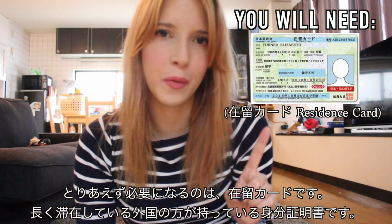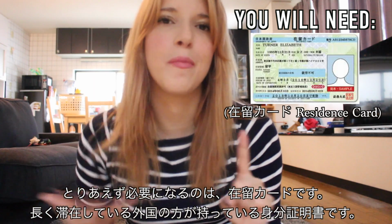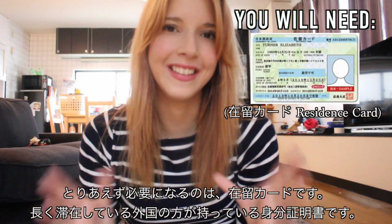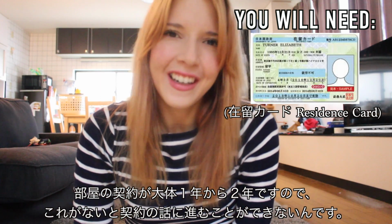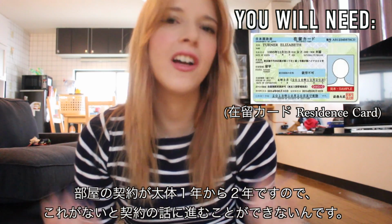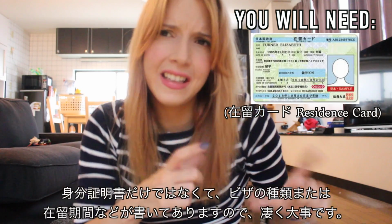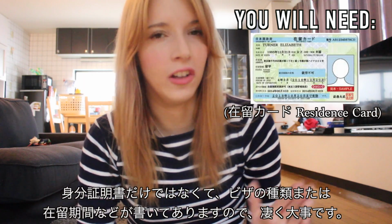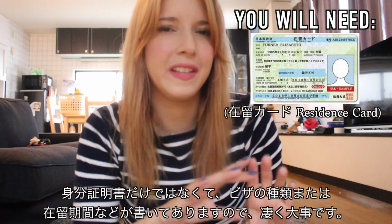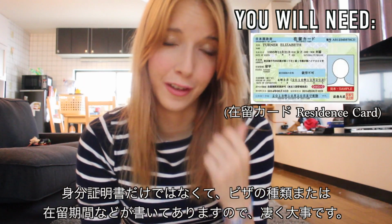One, you're going to need your Zairyu card, which is a card that all foreigners get when they are working with proper visas and they're long-term residents of Japan. Without this, you will not get very far because a lot of rental properties in Japan require you to make a 1 or 2 year contract. It's essentially your ID, and it has all the information like how long you're allowed to stay here and what the status of your residence is, so it's important that you have that when you are looking for an apartment.